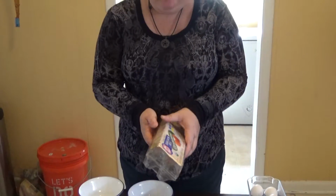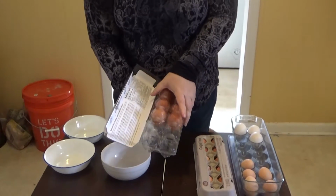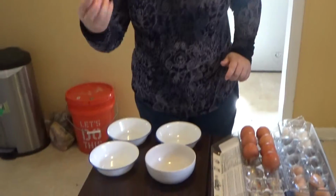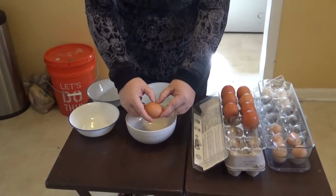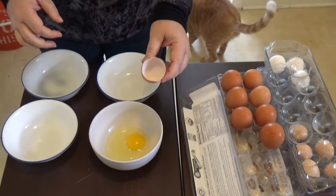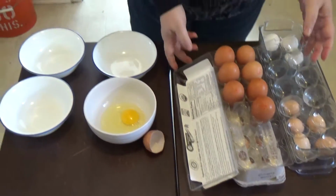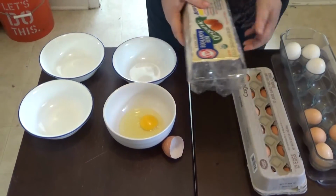Eggland's Best egg. We've used these earlier today, so we don't have a full carton. It's kind of a neat way of having them assembled. They kind of have a little stamp and brown. They're really kind of neat. But once we open them up, they look like any other egg. You're paying $4 or $5 for a carton of eggs, like for Eggland's Best. And we don't know what kind of nutrition these chickens are eating, and we don't know anything about the chickens it's coming from.